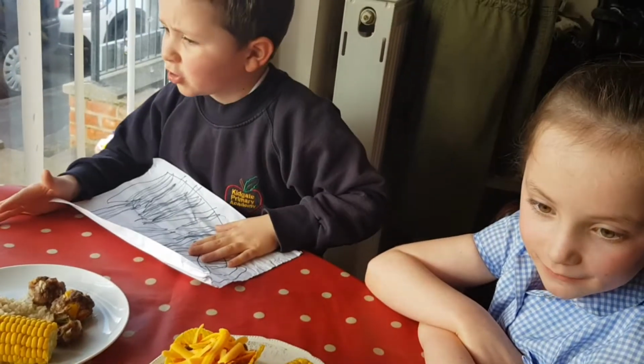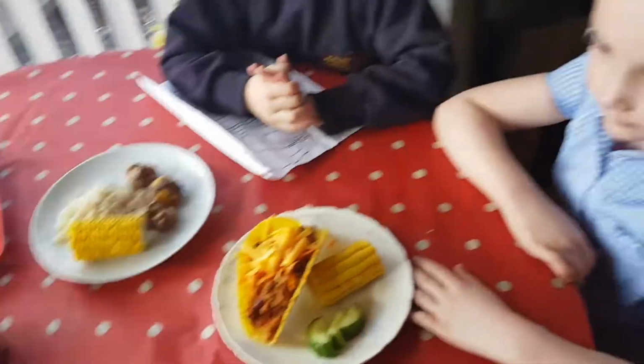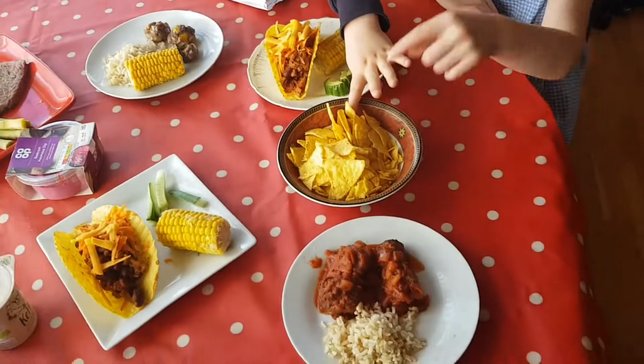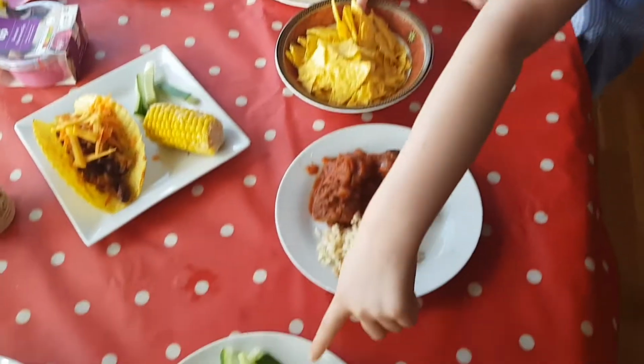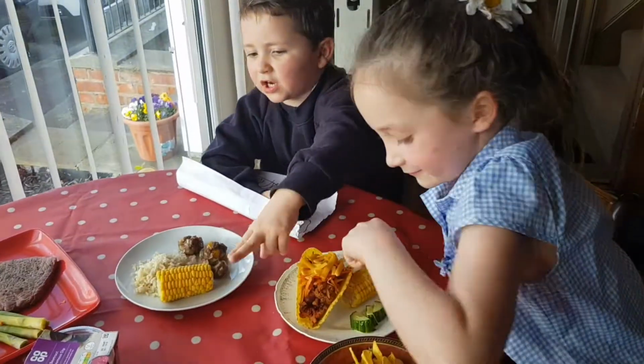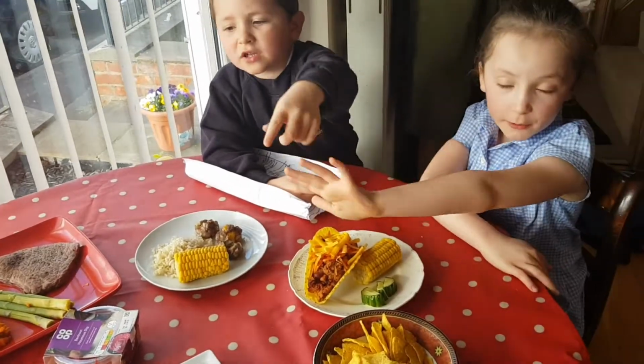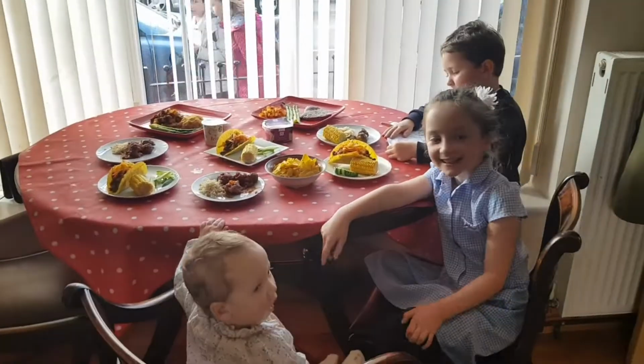Guys, what do you think of the food? Right, I'll try. Okay, tell me which food is your faves. So this one, tacos, yeah. Tacos. Right, so do you guys want tacos for tea? Cheese, tacos. How about we just put everything on the table?